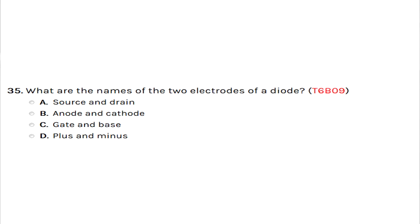35. What are the names of the two electrodes of a diode? A. Source and drain. B. Anode and cathode. C. Gate and base. Or D. Plus and minus.